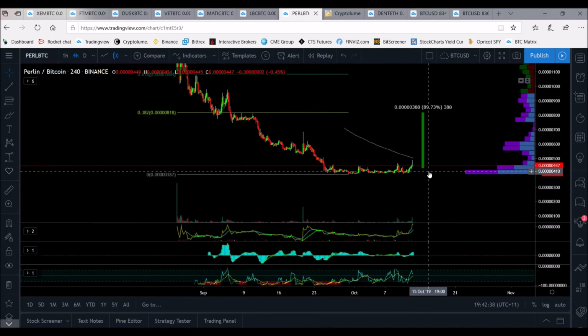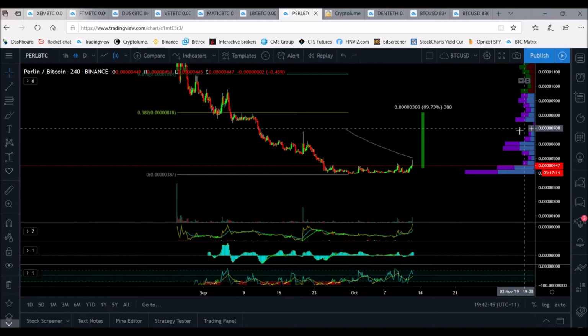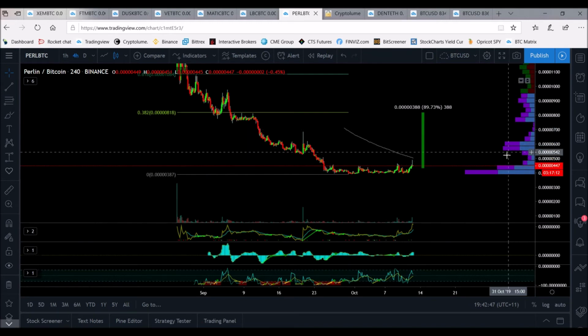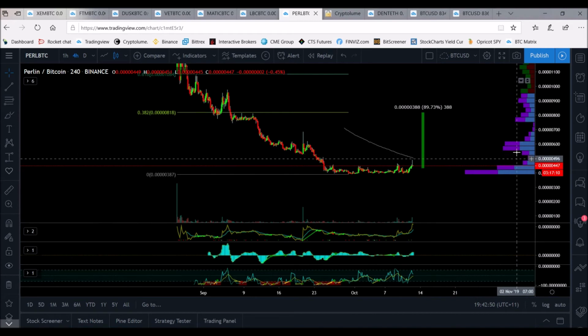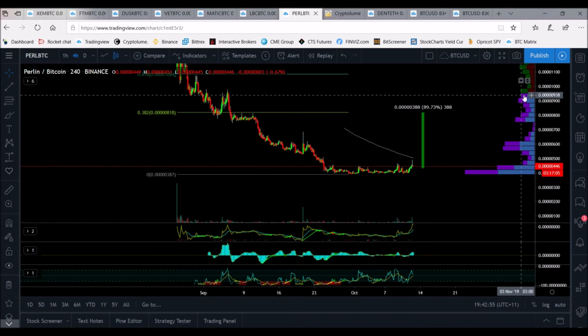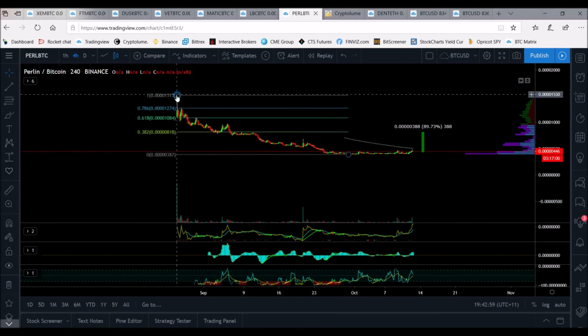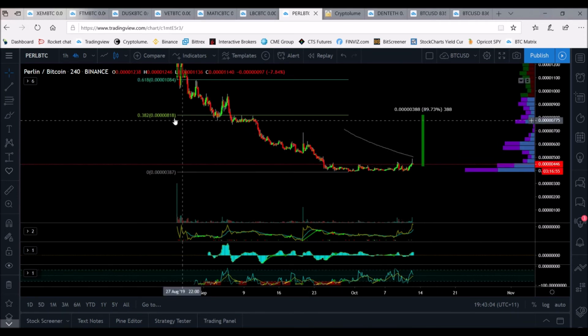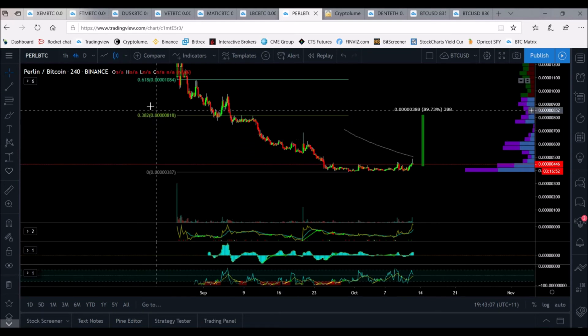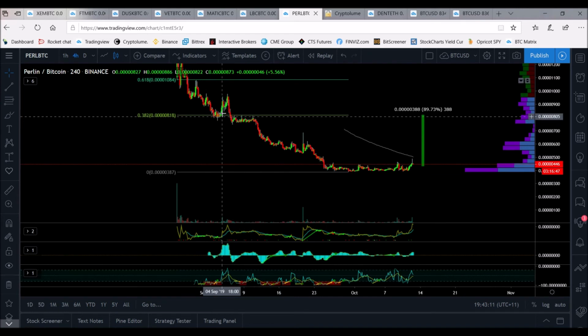So price is currently sitting around the POC here. We do have two nodes that price could fill in. Price is looking like it wants to fill in this section right here. We do have this big node. Could we go all the way up to value high? That is possible. I did take a swing high to swing low to see where price could go up to on the entire range. 382 is pretty feasible, where we do run into a fair bit of traffic here and here.